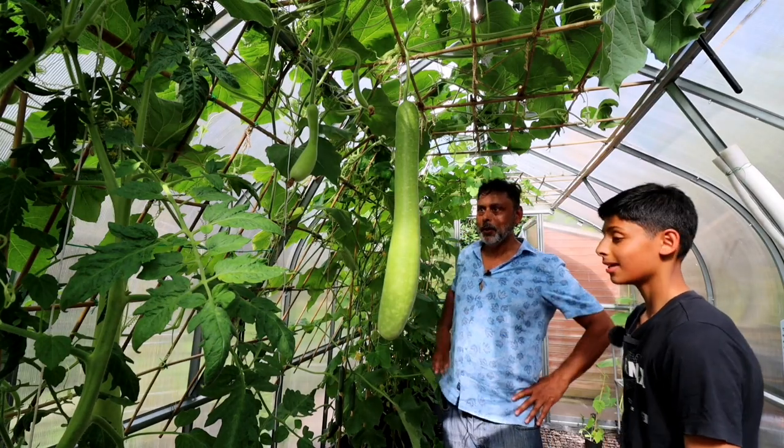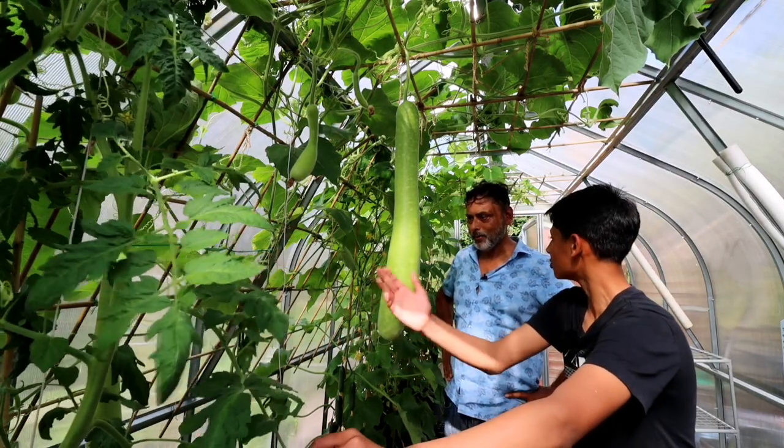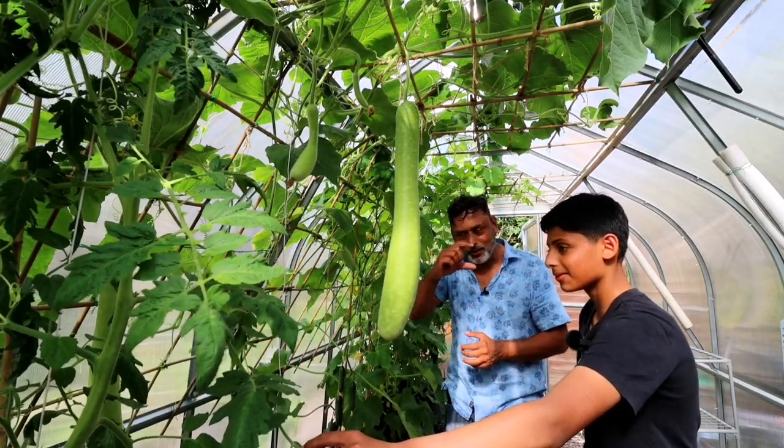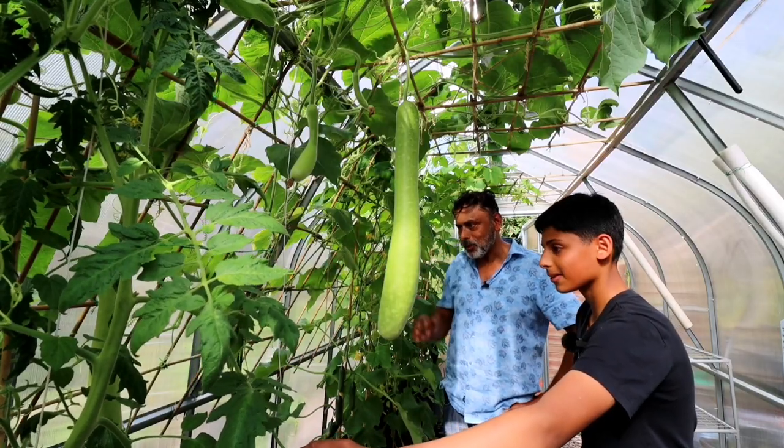Look at the size of this khodu now. And Dad, even the other khodus have grown really big. Oh my God, look at the others. They were only tiny a few days ago. They were quite small. Now, mashallah, they've gone big.